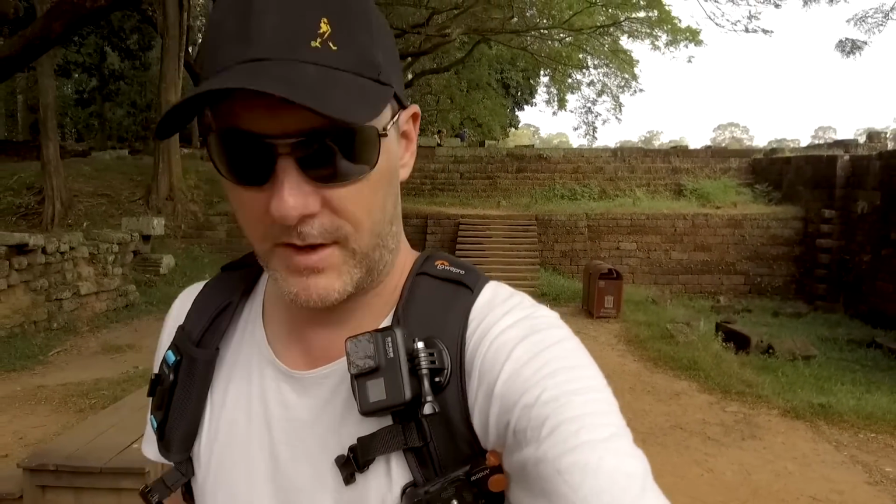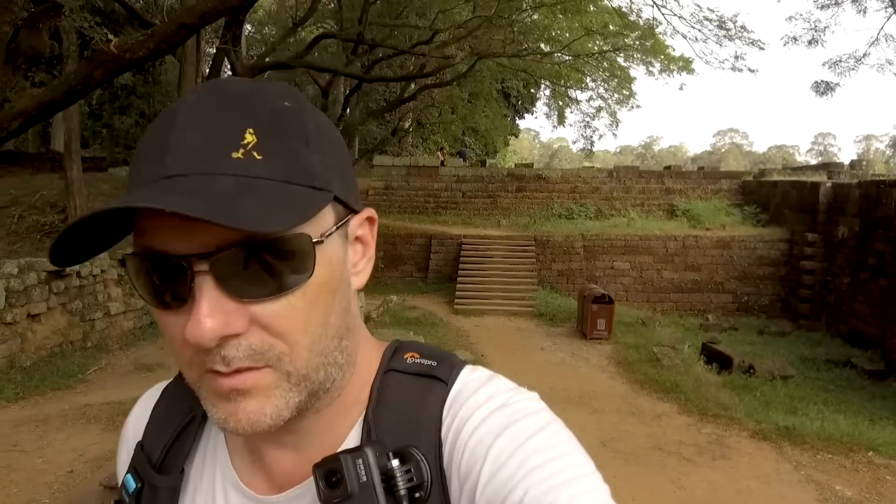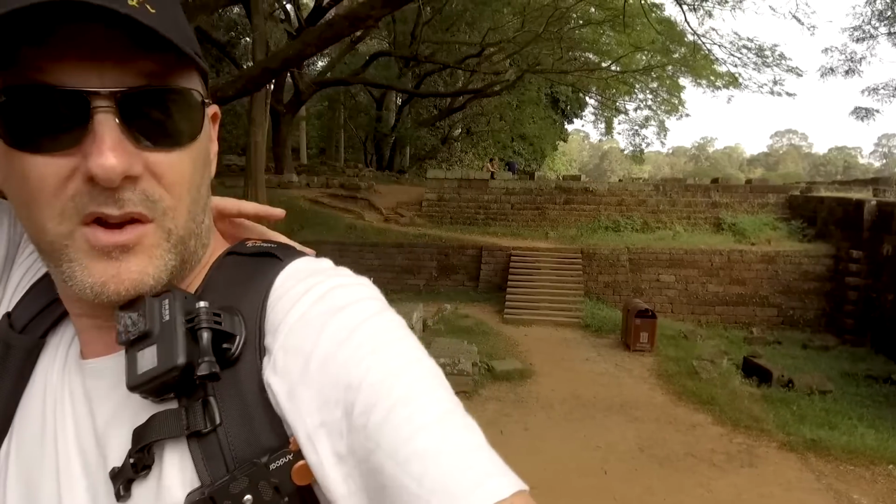Got to Bayon Temple now. It's the second stop. I think we have one more after this, because we went to a big bridge which was a similar structure to this, not exactly a temple though, so I don't think that was stop number 2. I think this is stop number 2, so we should have another one to go after this.